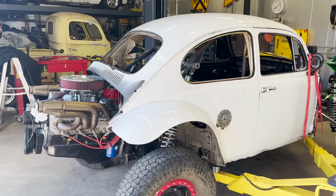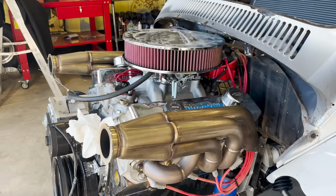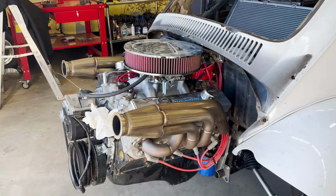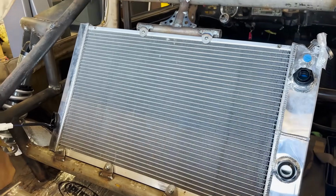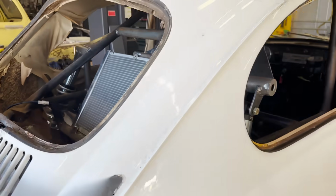Is our '67 Bug. It's got a small block Chevy from Blueprint Engines in the back with 400 horsepower. It's got a little adapter kit that mates it to a bus transaxle. If you've seen the episode, you know what happened, and this is why we mounted the radiator inside the car. So, got that all fastened in there, so it's not going anywhere.